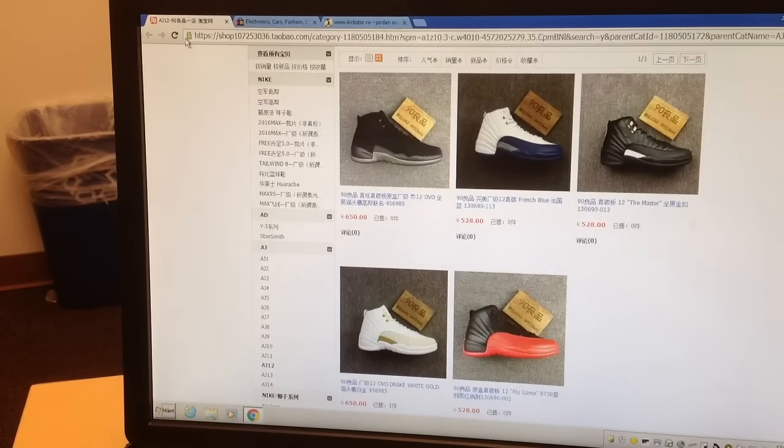And if you were watching my video last week, I talked about those fake and replica shoes and where the sellers get them from on Taobao and some on the Chinese websites that I gave. All right, so today I wanted to focus on one thing, which is the Air Jordan 12s. Three of them are coming out this year, and two of them came out last year, the Drake or the OVO 12s, whatever name you want to use. So I want to show you what they look like.